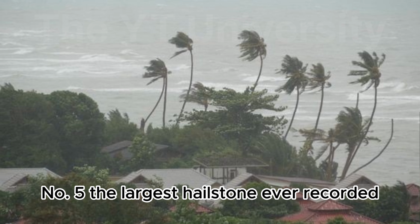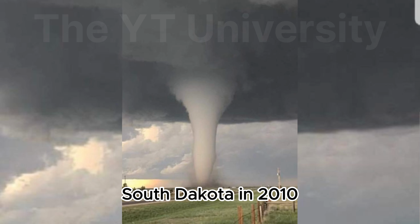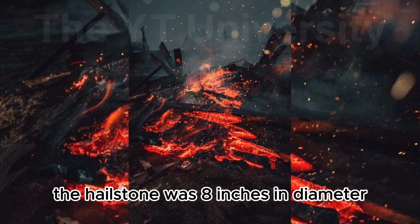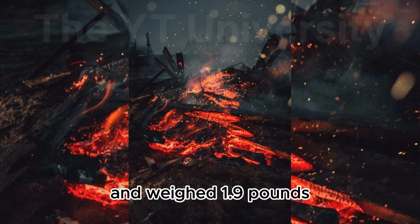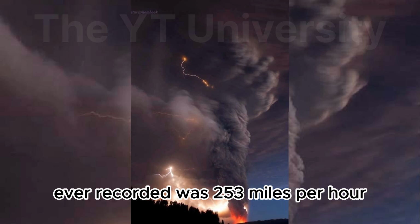Number 5. The largest hailstone ever recorded fell in Vivian, South Dakota, in 2010. The hailstone was 8 inches in diameter and weighed 1.9 pounds. Number 6. The fastest wind speed ever recorded was 253 miles per hour. The wind speed was recorded during a tornado in Mount Washington, New Hampshire, in 1934.